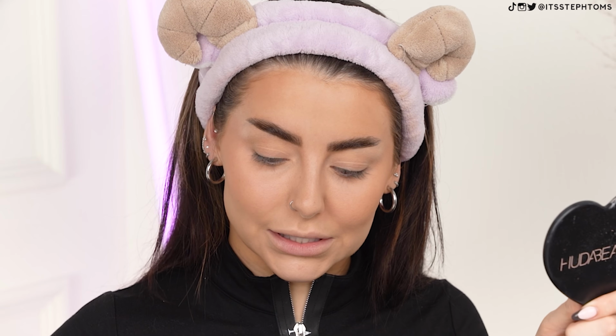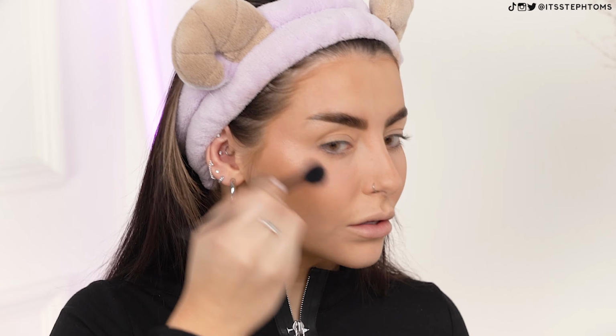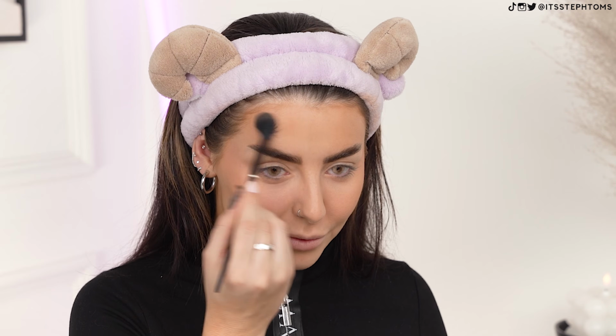What do we think? I feel like I could maybe do a little bit more, to be honest. Take a little bit more. I feel like if I went really heavy-handed, I could get a lot from this. Oh, when it hits the light there. There's not many highlighters I don't like, I'll be honest. Yeah, this one's good. I don't have anything bad to say about it, other than the fact that I just put so much on my forehead there.